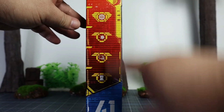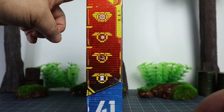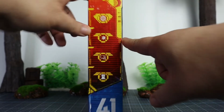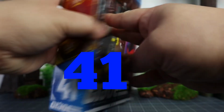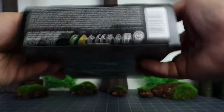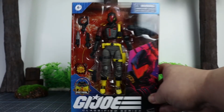Legal stuff. The symbols here constitute the attributes of the B.A.T., which I still believe you can go to the Hasbro website and check out what these symbols mean. B.A.T. on the side here, Cobra logo up here, and he is number 41 on the G.I. Joe Classified Series. On top, nothing much, Cobra logo 41. Bottom, more legal stuff, barcode if you need it. So yeah, that's the box for you.